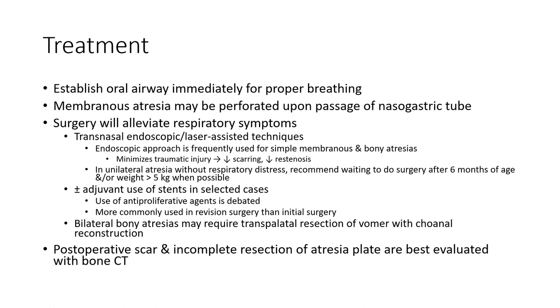Bilateral bony atresia may require transpalatal resection of the vomer with choanal reconstruction. Post-operative scans and incomplete resection of the atresia plaque are best evaluated with bone CT.